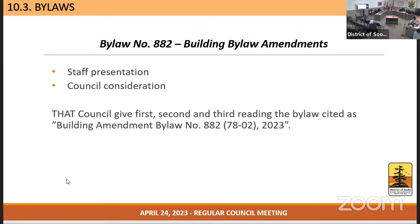So based on those two proposed amendments, staff are in support of proceeding with first, second, and third reading of the bylaw. Thank you. Thank you, Mr.